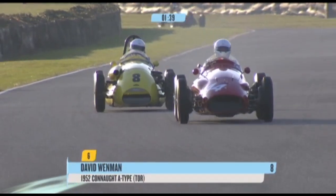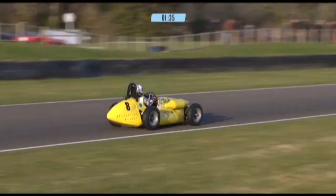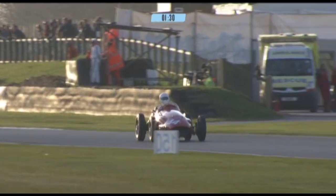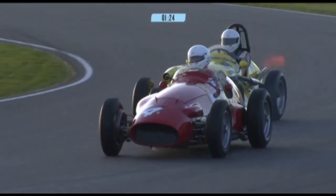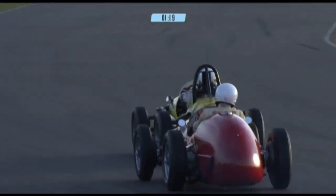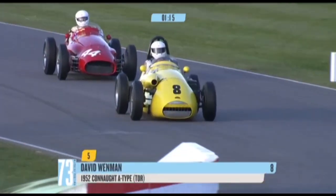No, he's trying to go the long way around the outside through the kink, but Alexander Boswell holds on in the Ferrari and the Connaught. Perhaps he'll make his move going down into Woodcote. Meanwhile, behind Barry Baxter in the pale green BRM number 5, which leads, 2nd, Mark Valvekens 24 seconds behind. Then Simon Diffie in 24 has pulled away to the tune of 1.7. There goes Wenman in front of Boswell. Just squeezes past. And that's down at Woodcote.